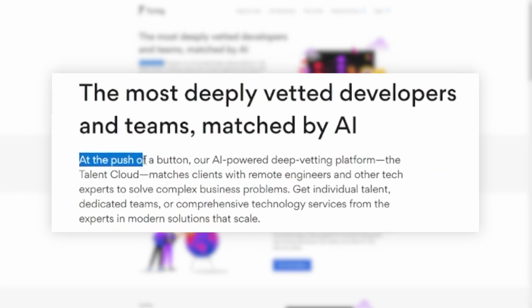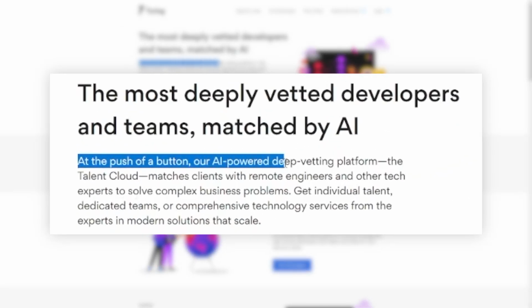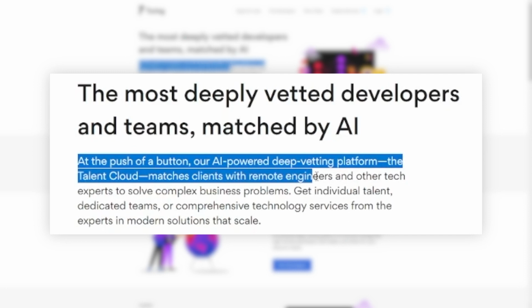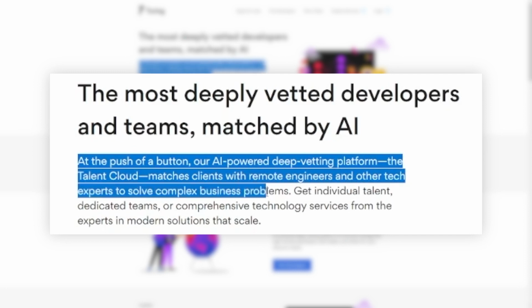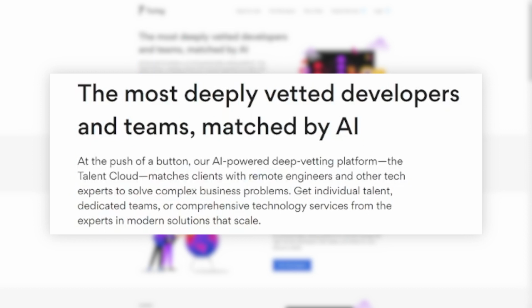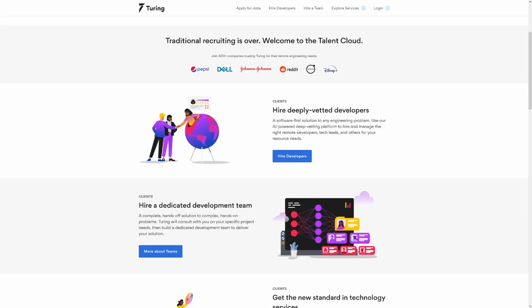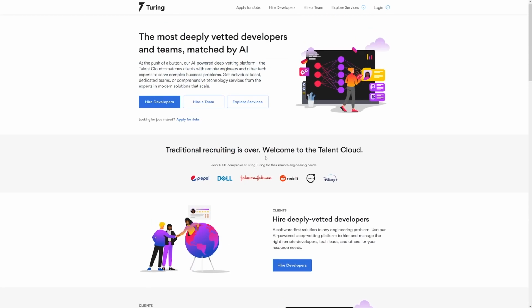You can see that at the push of a button, their AI-powered deep vetting platform, the Talent Cloud, matches clients with remote engineers and other tech experts to solve complex business problems. So if anyone is looking for talent, they're going to come in here and just hire someone. And you know that developers, that's a really good business nowadays. Everything is digitalizing and they're in need, okay? So that's why they make a lot of money.